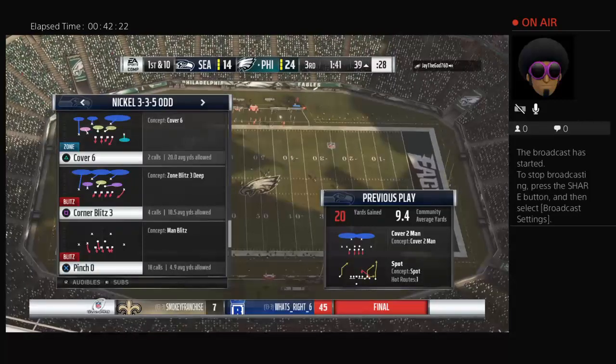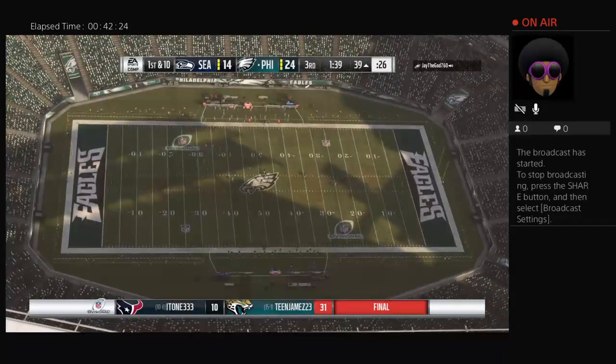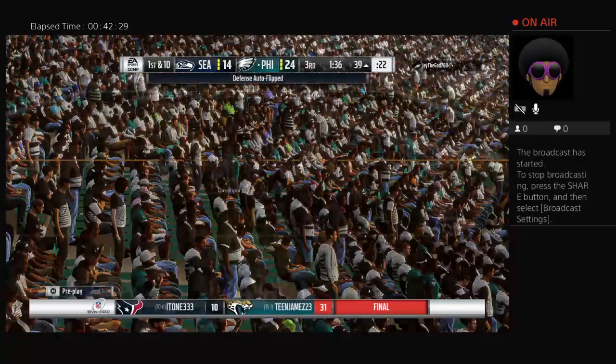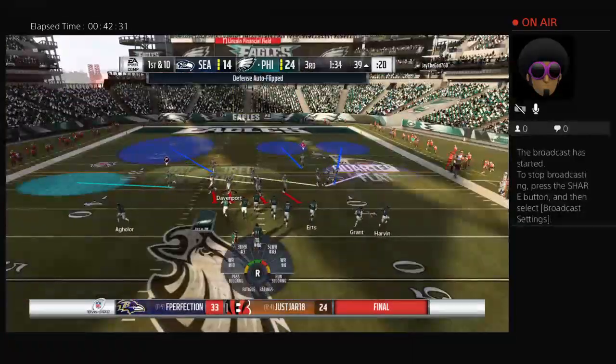How about that great catch? Excellent. They know, hey, you lose this game, you get a ding or two. You've got 7 months to heal. They're going to go all out. So from the 39 now, they'll come up on a 1st and 10.